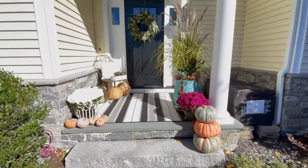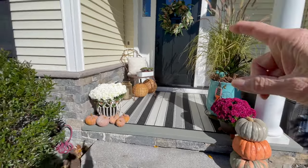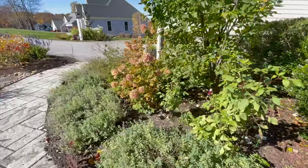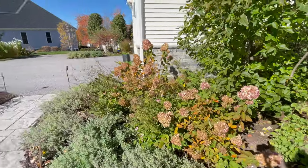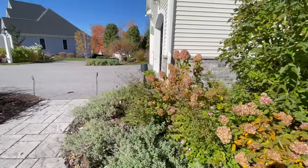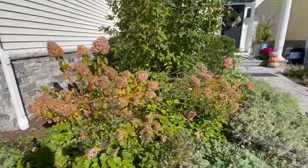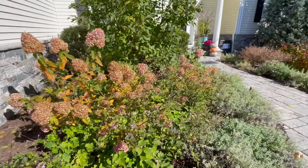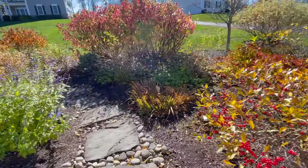The porch is still the way it was. I'm going to pull that heather out of there though. I got a couple little cabbages, inkberries. Little Lime hydrangeas and lots of anemones still. I've got bulbs that are going in here, but we still have a lot going on.